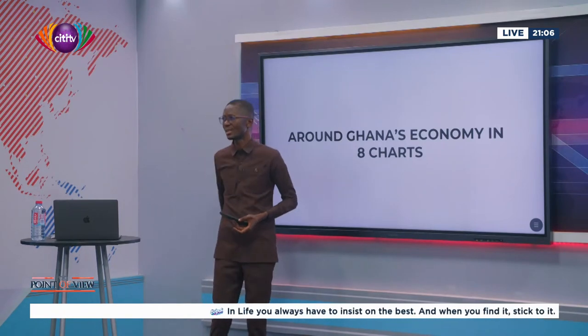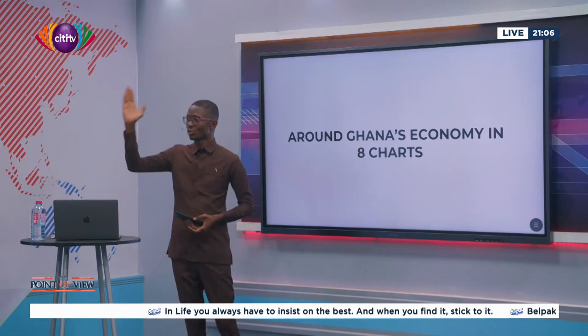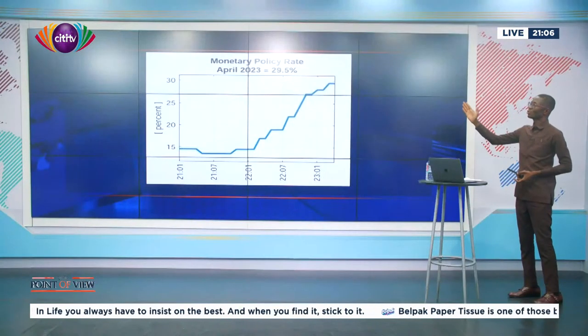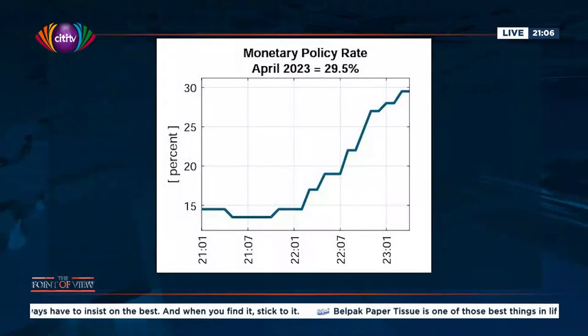The first chart is the monetary policy rate. You notice the trend, it's going up, it's moving up nicely. This is basically telling you the rate at which one bank lends to the other overnight. It's also an indication of where the Bank of Ghana wants to take inflation. I'll explain this later when we go behind the numbers. So the first rate we'll look at is the monetary policy rate.